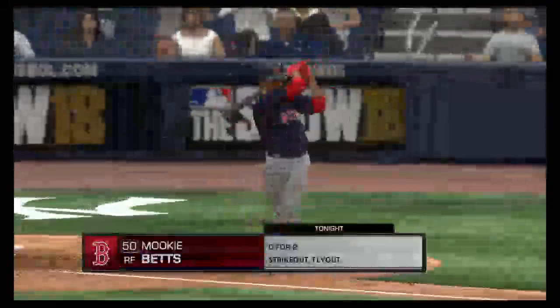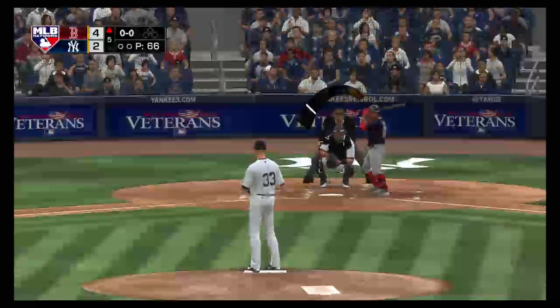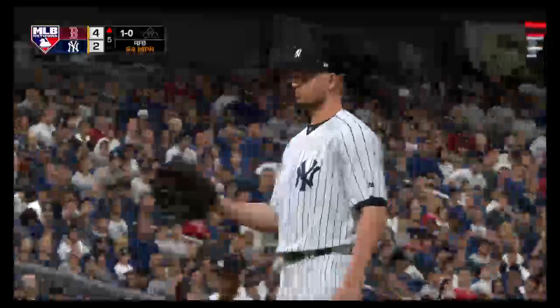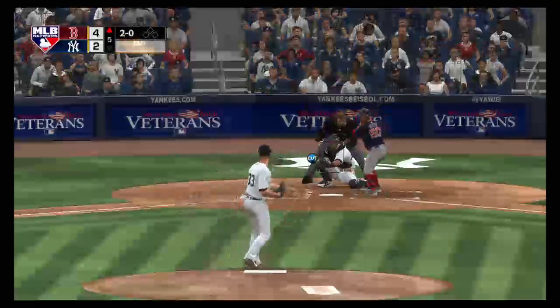So the lineup flips over, and digging in, Mookie Betts. He comes in 0 for 2 thus far. First pitch of the at-bat. A fastball off the plate away. It's ball 1. The windup and the 1-0 pitch. Outside with the cut fastball there, and it's a 2-ball count.